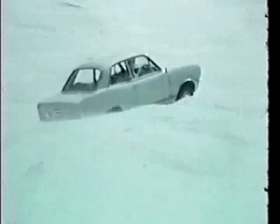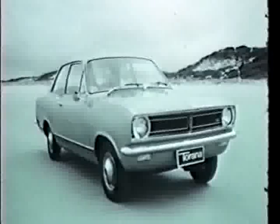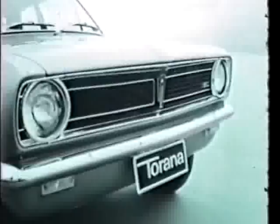Escape. Escape to a new kind of motoring pleasure. All new Turana. Lean, live, lively. The personality car of '67. See for yourself just how much more sheer excitement Turana has to offer than any other car at the price. Turana, at your Holden dealer now.